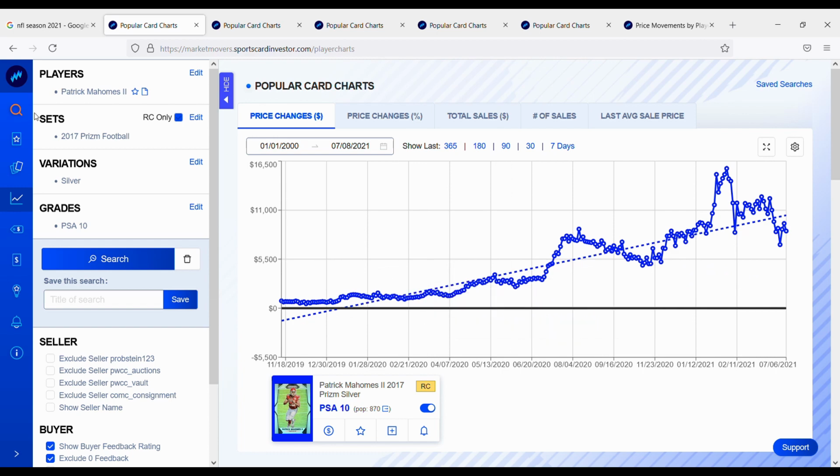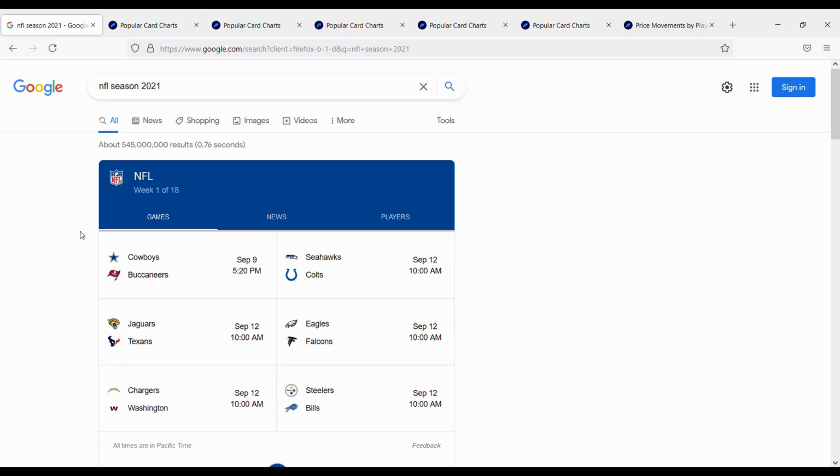And I did want to highlight one thing. If we look at the 2021 season here, so the season starts September 9th with the Cowboys against the Bucs. So that's going to be a great NFC game. I'm definitely excited for that. But that is officially when the NFL season starts, September 9th.